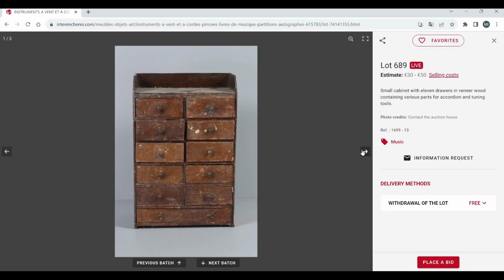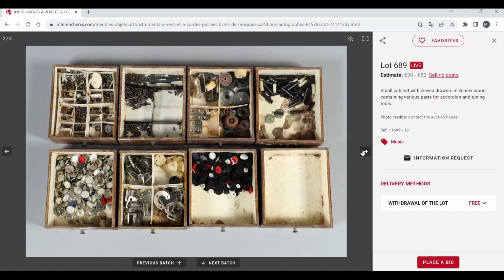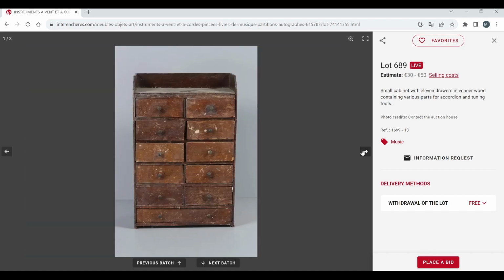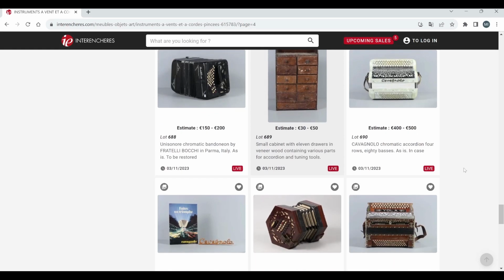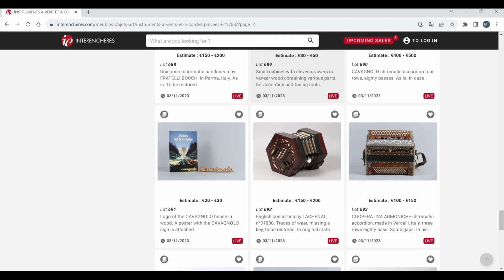That's interesting. Wonder if we get any pictures. Oh, we do. We get a few pictures of some bits and pieces. That's kind of cool. So that's something interesting. A Cavagnolo chromatic accordion there. Got another Lacanal there. Traces of wear. This is quite interesting.